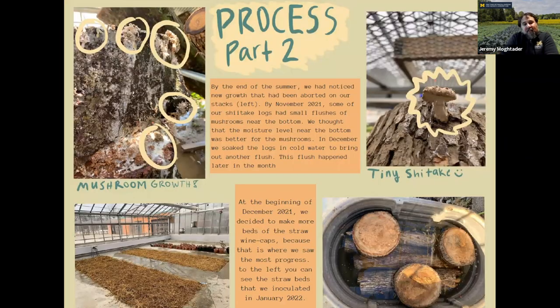You can see here a few of those different applications and some of the mycelial runs and a little bit of fruit germination, our fruit germination for fruit initiation, as well as some fruit production. We ended up soaking the shiitake logs to force some fruiting, and that worked reasonably well. And I'll talk a little bit more about the overall timeline for this process and what some of the things that I think we did well and what some of the things that didn't work so well.